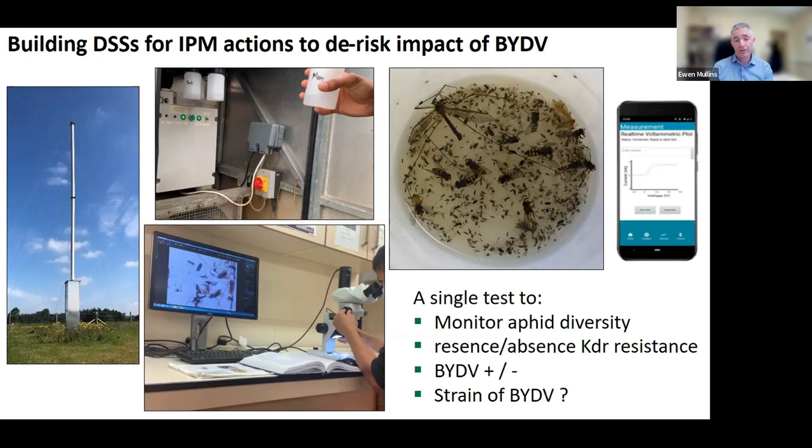And of real interest is the strain of BYDV. Since this work has started in the last 2 years, we're lifting the lid on the diversity of BYDV, which is going to be really important. This single test is being developed in Oak Park, and they're making great strides. In the next 6 to 12 months, we would hope that it'll be validated to the point where it'll give us more information that we can then use to ultimately build that decision support system.